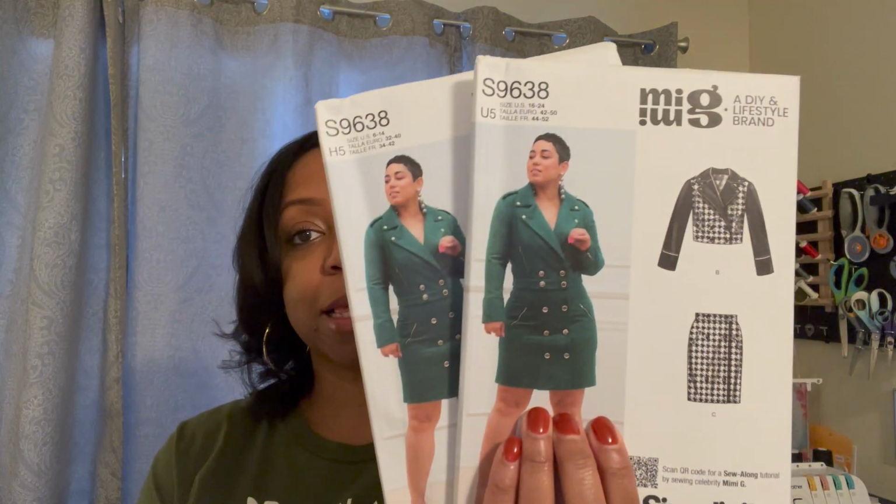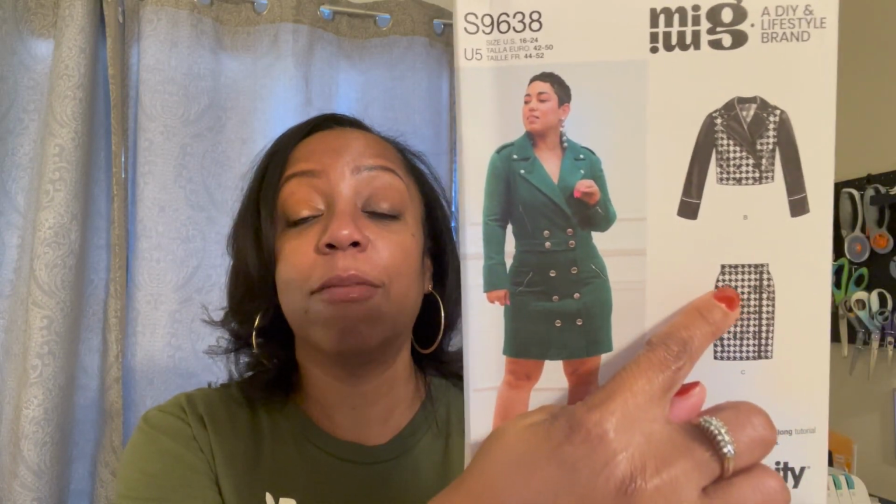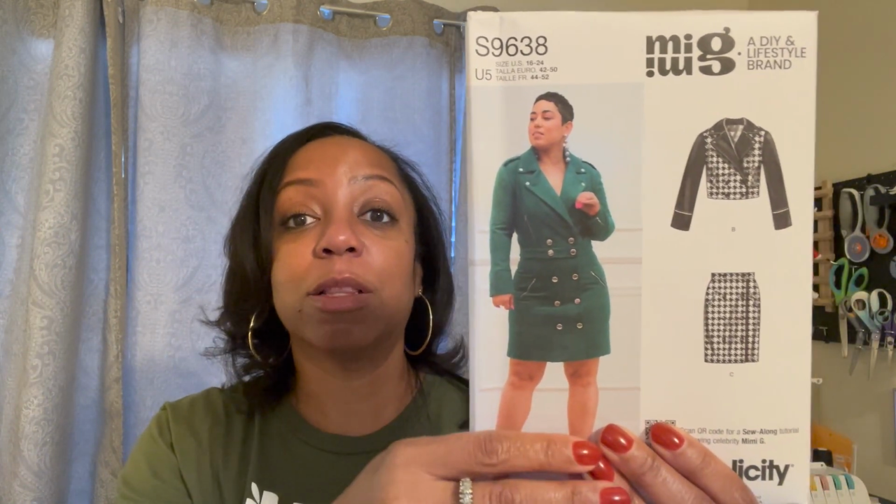I think that's really cute. Now, the next one that I got is Simplicity 9638. And this too is the same pattern, different sizes, and it is Mimi G. The reason for the different sizes is because I am one size in the top and one size in the bottom. Unfortunately, it met at the borderline, and I was not playing around with the waistline of this skirt. I didn't feel like going through the grading out and all of that. I would just rather have the pattern that has the waistline that fits me, and I could maybe double it up and cut it out that way, grade the two pieces together and then attach them with a piece of tape or something. That way I don't have to do all of that guessing. So I thought that that was really cute.